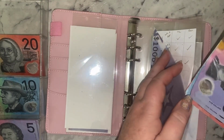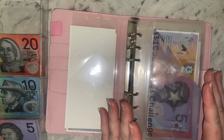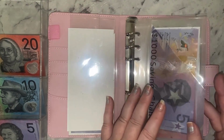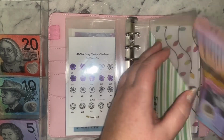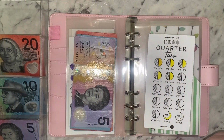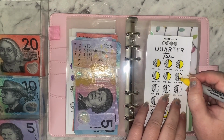Now I didn't manage to get a bonus video done last week, so I haven't managed to put my $15 in, but I do have it in my bonus money ready to go, so that'll be a double stuffing when I do my next bonus money video. Next is my Cash Q2 challenge, and that is getting $10 today. Add that. So this one is getting well underway.